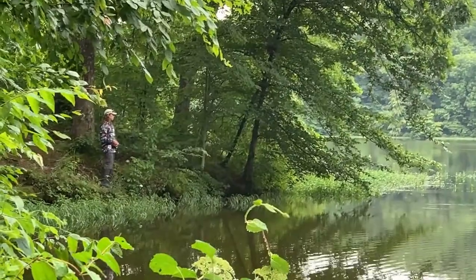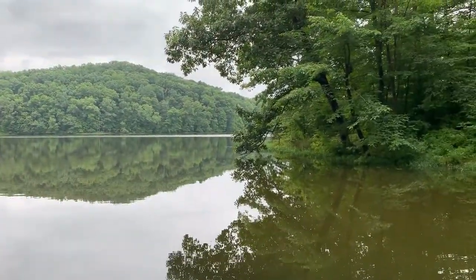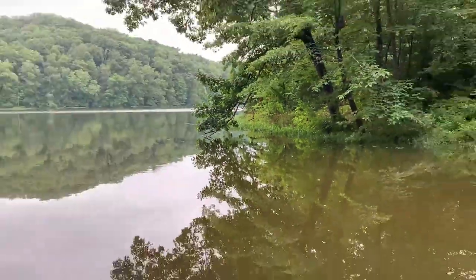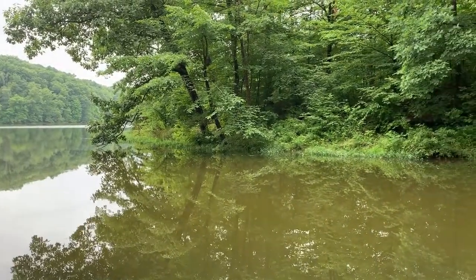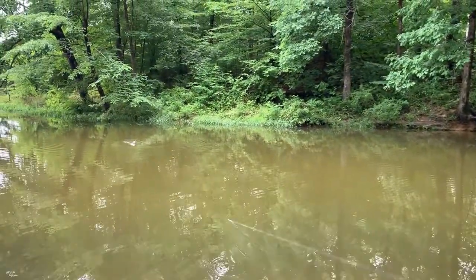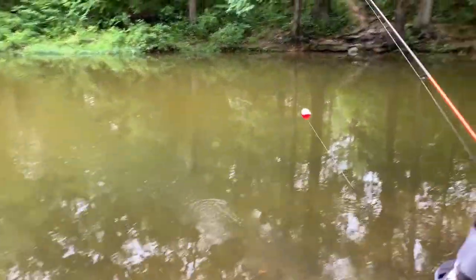So Logan is over there casting, and I'm trying this side. I'm trying a bobber. But we'll see. Cast a couple of times so far, no luck. No, I don't see anything. Yeah, something was playing with the bobber. Maybe it took the worm. Yeah, the worm's gone.